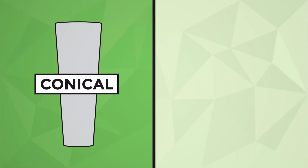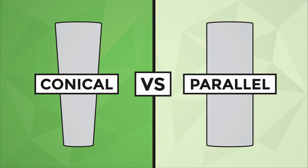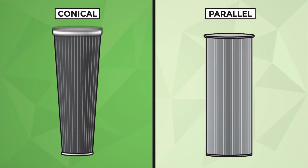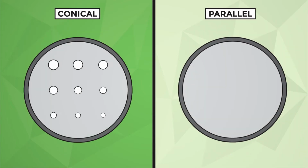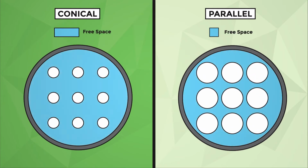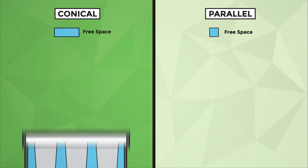Benefits of conical filter technology versus parallel filter technology. A conical element offers significant benefits over an equivalent parallel element. Both of these filter units use 9 cartridges. There is a significant increase in the free area when using a conical type filter element.